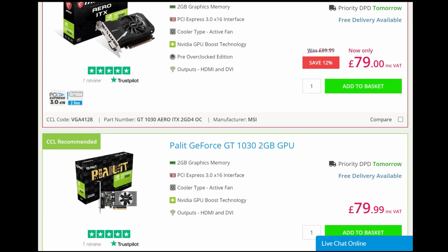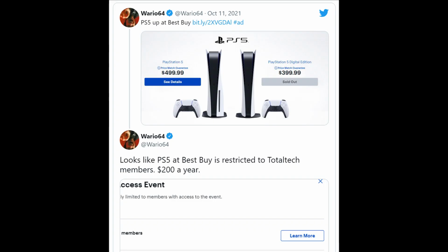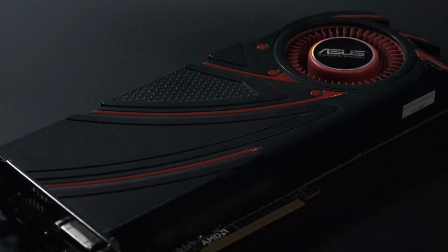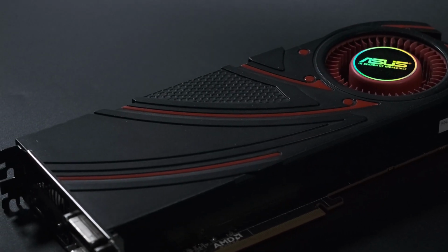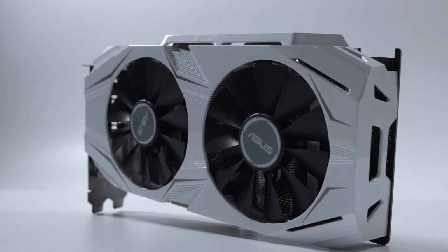When new stock finally did hit shelves, it came with official price increases far beyond the norm. Stores sell consoles and graphics cards at up to double the originally announced price, or lock access to them behind a paywall. Meanwhile, prices on the used market began to increase as well, and not just on the obvious candidates. Graphics cards that had been abandoned en masse by crypto miners years ago when their profitability tanked were suddenly being snapped up to mine one of the myriad new altcoins that had sprouted up.